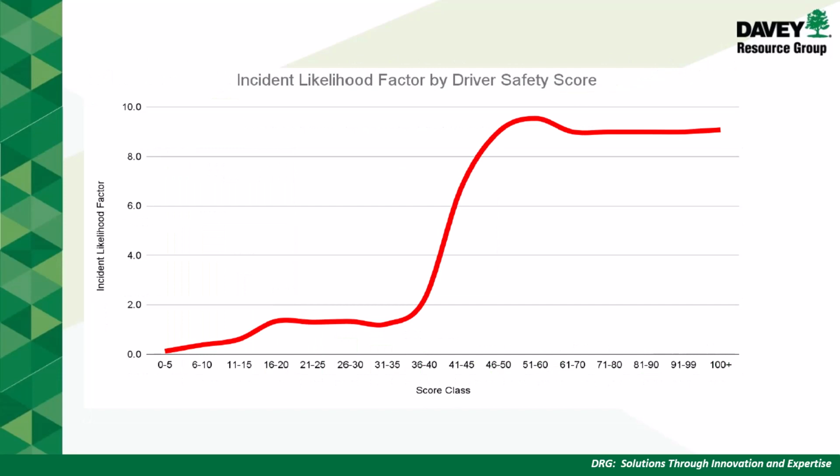70% of driver safety scores fall between 0 and 20, representing the majority of the scores. This graph indicates that drivers scoring over 50 points weekly have an incident likelihood factor that is 9 times or greater than those scoring under 50, meaning they are much more likely to experience an incident. This analysis illustrates the expected improvements of our safety results by setting our goals of less than 100 points per week and a monthly average of 50 points or less.